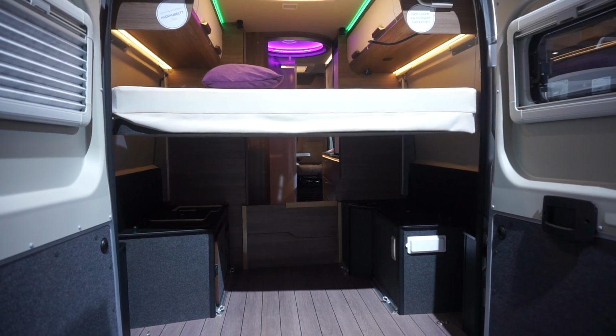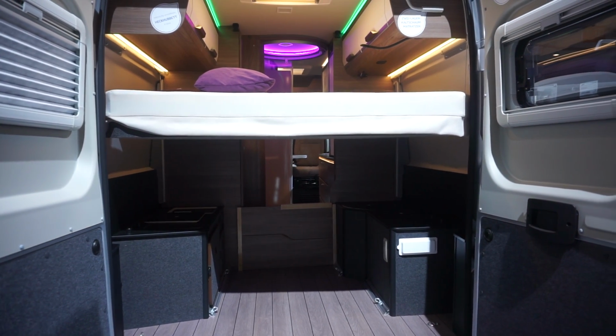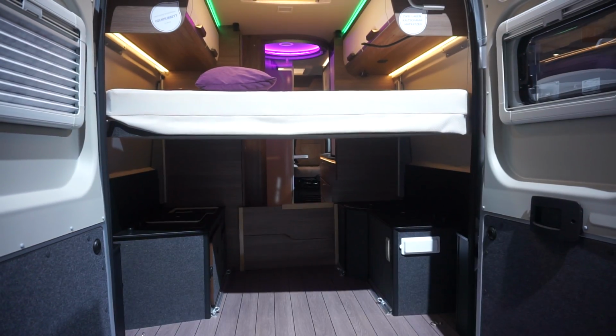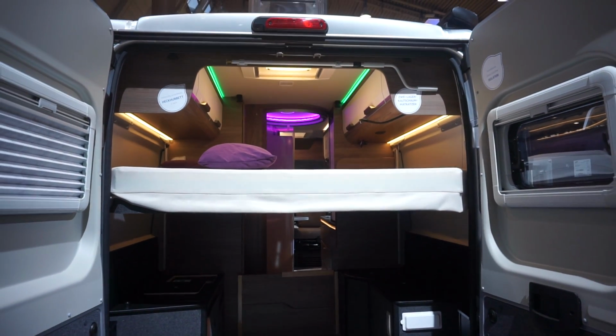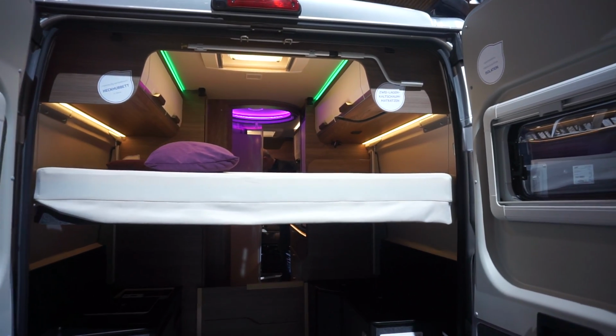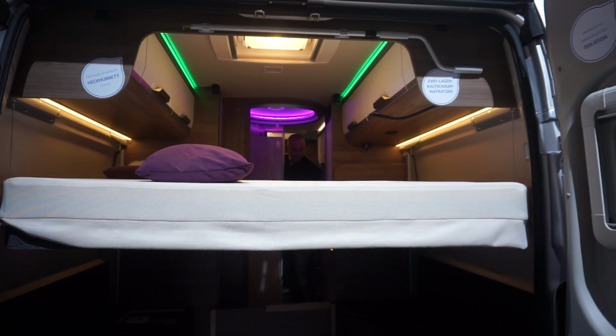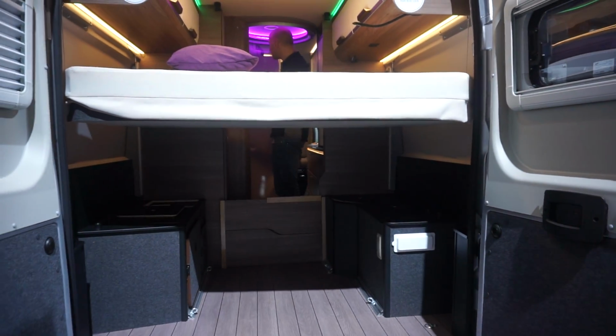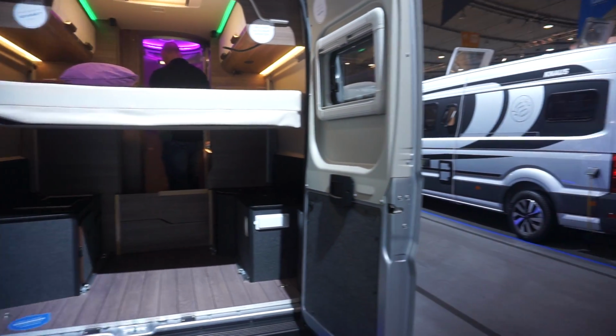You've got to be quite fit to use it, but the bed will go up and down depending on requirements. This you could put up to probably its maximum position, but you see that gives you all that space. But during the night you might feel a bit claustrophobic, of course, because it's so close to the lockers. But look at the magnificent amount of space that gives down there.